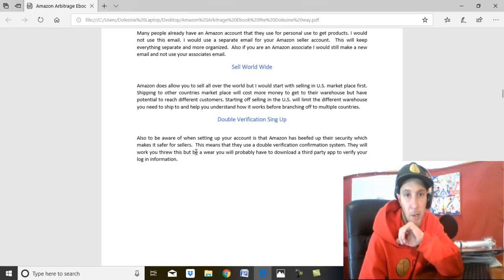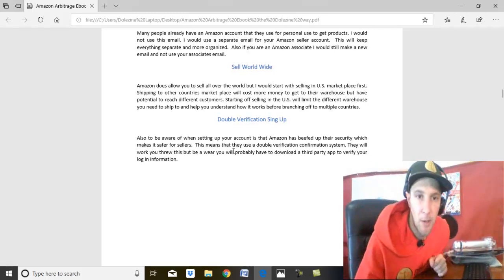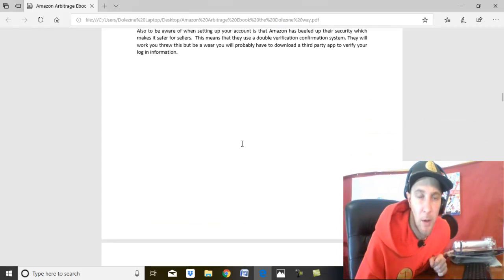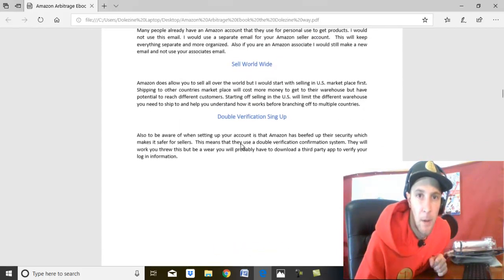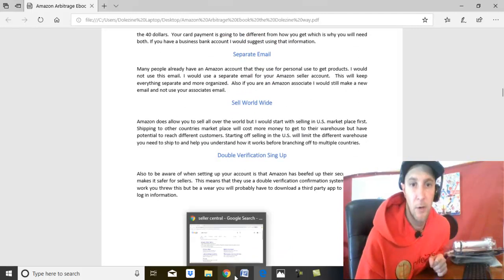They're cracking down here, so they do a double verification sign up. So there's a double verification. I remember I had to download a third-party app, and they'll prompt you with the app that you need to use when doing your verification to sign up. I've already gone through the process, so I can't really show you that here.